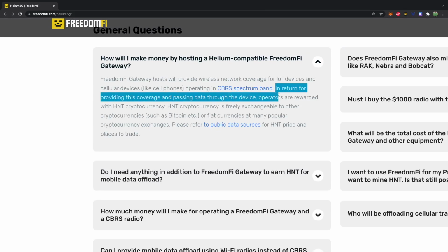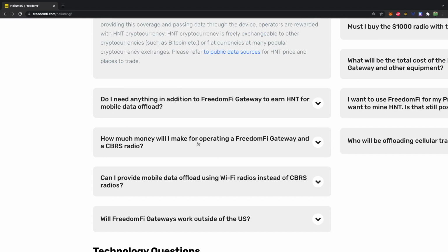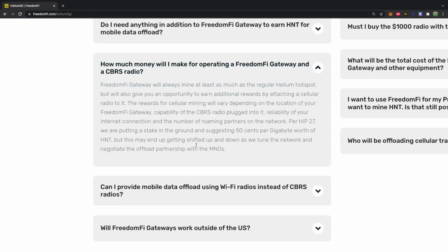In return for providing coverage and passing data through the device, operators are rewarded with HNT, which is Helium. How much money will I make? I mean, we all want to know. The real question is, when are we going to Lambo? The estimation here is 50 cents per gigabyte in Helium, so it'll be paid out in Helium.